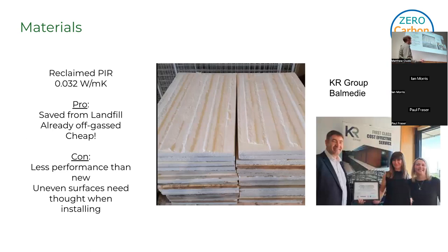The other one is to use recycled materials. So this is KR Group over in Balmedie. They do cladding for metal sheds. And at the moment they take the roof panels off existing buildings and strip the metal sheeting off them to reclaim the PIR inside. So they're fully certified, they're selling it. It's not ideal because you can see it's got all these wavy bumps on it and stuff. So you need to be careful about installing it properly because it's a bit more attention to detail to really make sure that it's doing what you want it to.